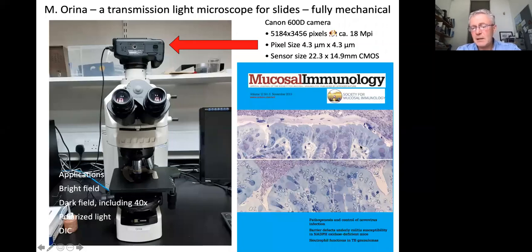It's a mouse colon, with a normal mouse and a mutant. And you see the mutant lacks a layer of the mucus, and bacteria go everywhere inside the crypts. So that was the reason for inflammation. That has been published and even landed on the title of a good journal. And the only part of this microscope I will change right now is the camera. Again, it's mirrorless nowadays. It's better.